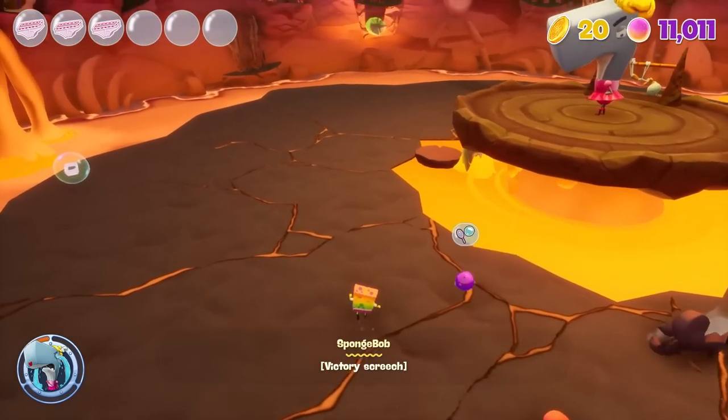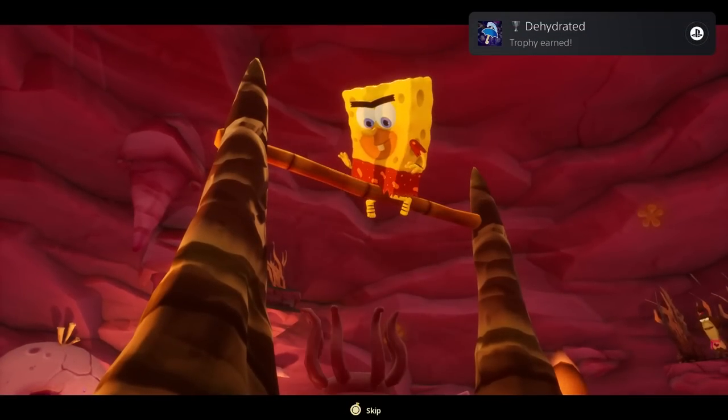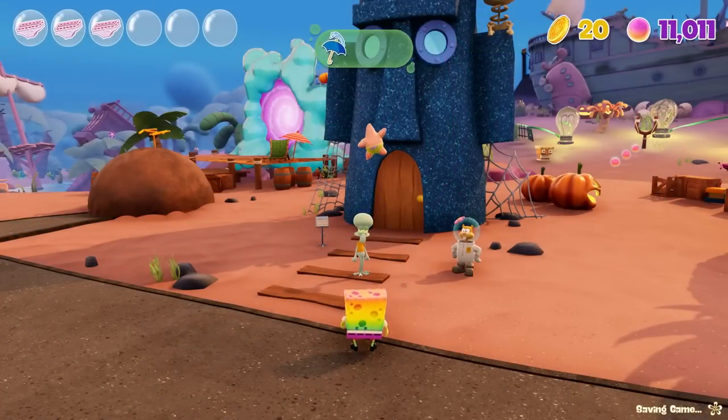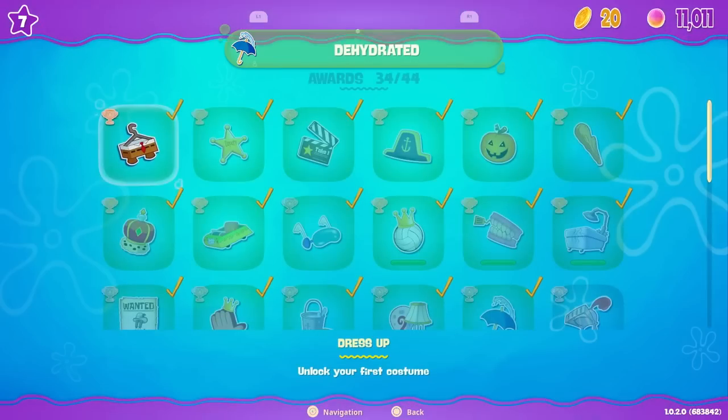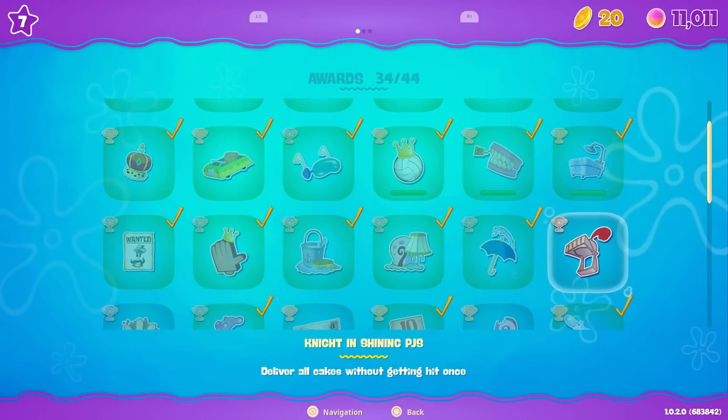All right, over here, over here. Come on, almost there, almost there. Boom, and that counted, Dehydrated trophy earned. We did it, excellent. All right, so with the award unlocked there, Patrick's really excited about it. We have our next one: deliver all cakes without getting hit once.